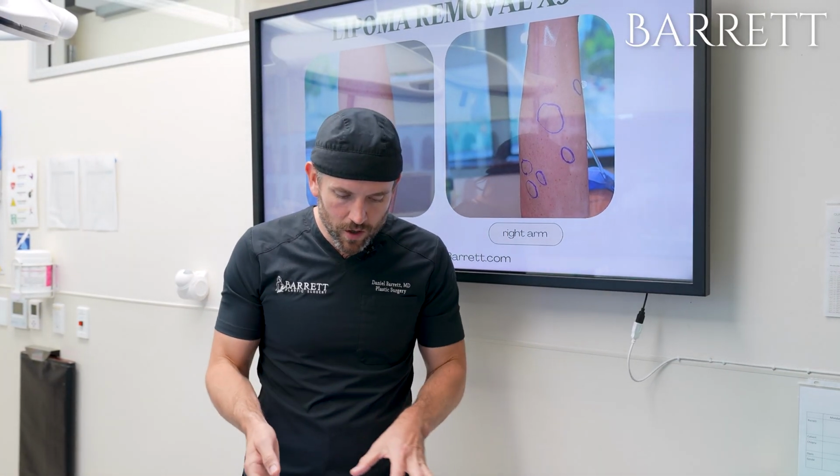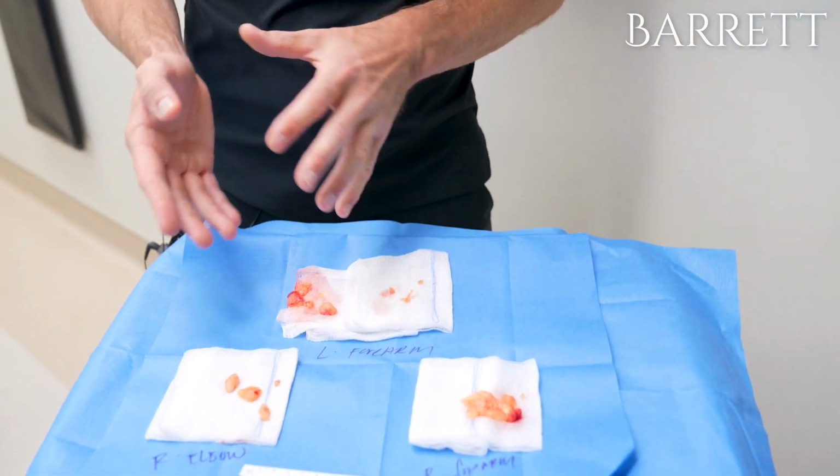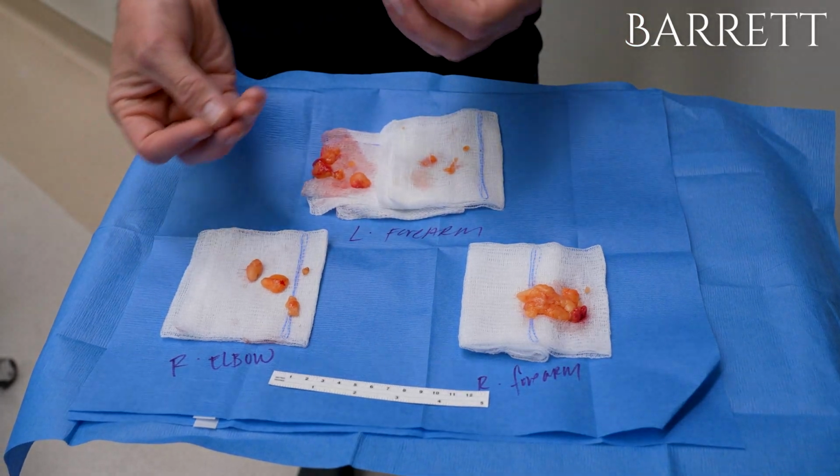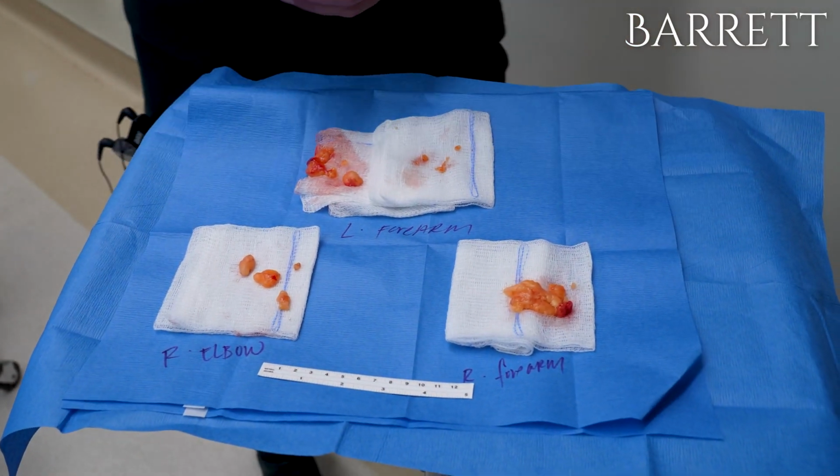That's it for our lipoma removal, you guys. You want to take a look here. These are what a lipoma is, and they can vary in consistency, but you saw for her they were pretty well encapsulated. We're able to remove those in block and then close that up nice and neat. We're going to send it to pathology, make sure there's no concerns there.